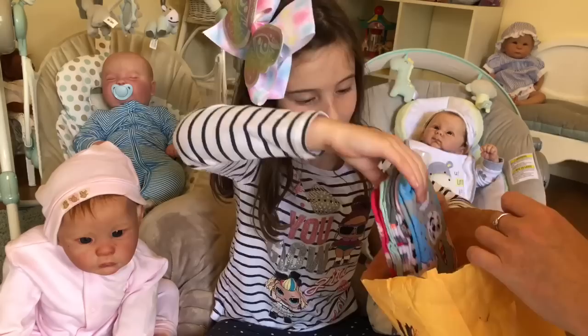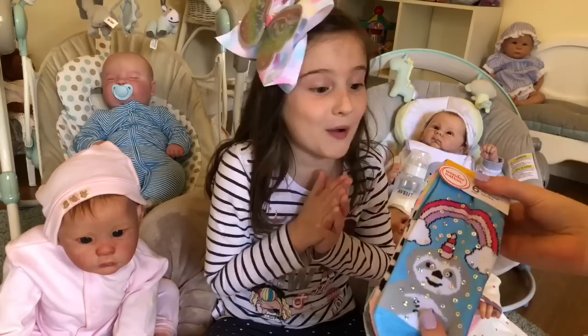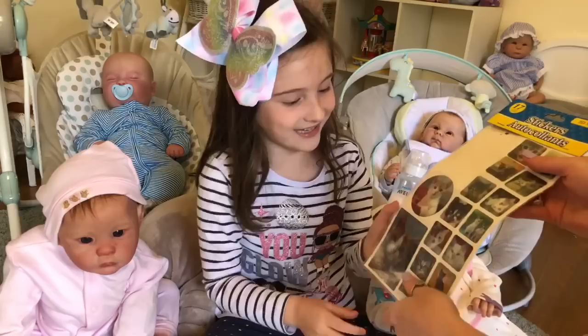Sloth socks. Is that a sloth unicorn? Yes. More sloths. I need to calm down. I'm getting too excited. Oh, they're lovely, aren't they? Oh, wow. And what sort of animal are they? Cats. I love cats and dogs. You love cats, don't you?